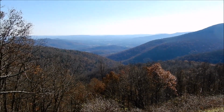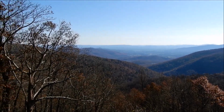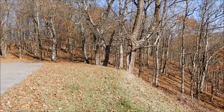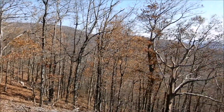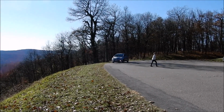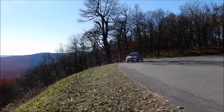6 miles into my hike. I'm at 2870 elevation, and this is looking to the east. This is the Doyles River overlook. I got here over there to the left from the Appalachian Trail, and I'm going to rejoin the Appalachian Trail back over there and continue south back to my car. It's about another mile or so back to my car.